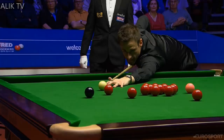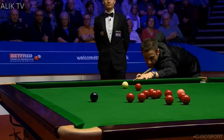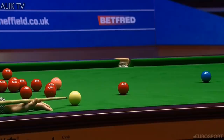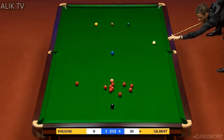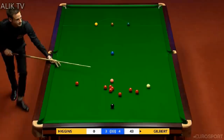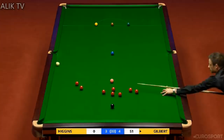Dave Gilbert. 3% better than very low for John Higgins. Yeah, this is 22. Nice pot. 30. Head call. This position, so you're going to need four reds. 44. David Gilbert.